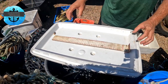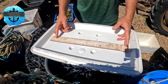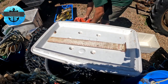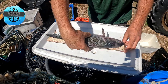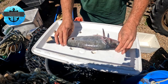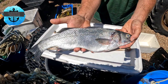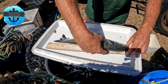Okay, so the legal size for a bass from the tail to the head in Guernsey is 42 centimeters. So from here to 42. So that's what we're looking for, and I'll show you how we're going to do this. Put the tail, the snout or the nose of the fish at the front, and you can see that one there is well over the scale. Well, it's over 45, so that's in. Nice fish. So that's going to go straight into the ice box, and we're going to carry on doing this.